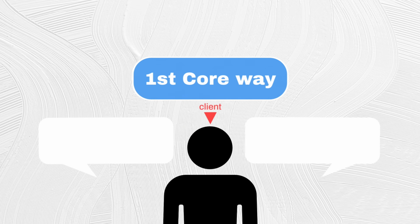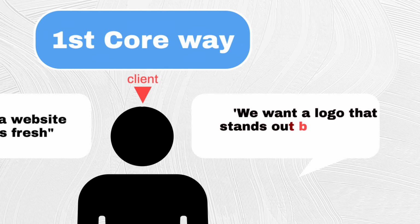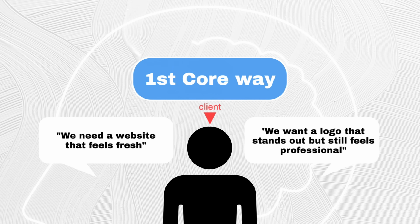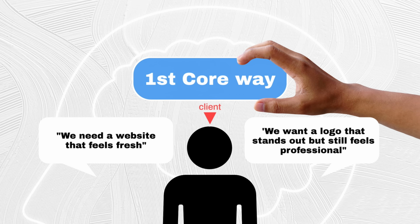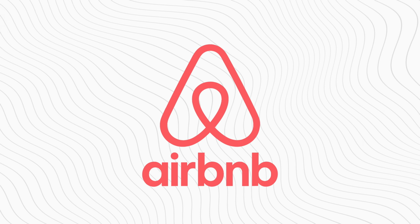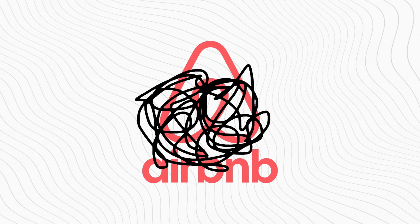A client might come to you saying, we need a website that feels fresh, or we want a logo that stands out but still feels professional. Now this is where your problem-solving mindset should be kicking in. And this is the first core way of thinking as a designer. And if you don't fully understand or know that, don't worry, because right now we're going to look at some real life examples. So Airbnb, the world-renowned travel platform, was struggling with the same issue.